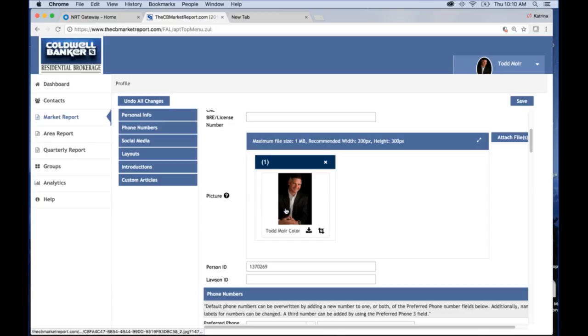So then the other thing is your photo may or may not be appearing here, and if it's not appearing here, it still may appear in the report once we have it, getting pulled in from somewhere else. But if you need to or want to upload a photo of choice, this is where you do that by selecting Attach Files, finding it on your hard drive, and then simply attaching it. Take note, it cannot be any larger than 1 megabyte, and 200 by 300 pixels is the preferred size of your photo. So if you have your photo already set up for New Panda and you like that file, that's about the same size file that would work for this.